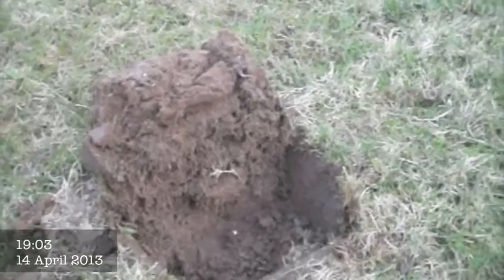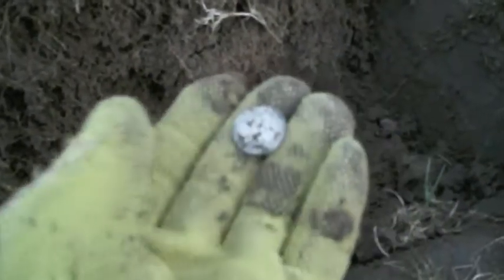Okay guys, it's getting late, but if you look in the bottom of that hole, you can see a silver sixpence, and I know from the reverse that that is at least Edward VII, and it's definitely sterling silver. It is. It's Edward VII. That's only my second Edward VII silver coin ever. Fabulous.